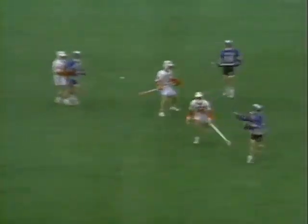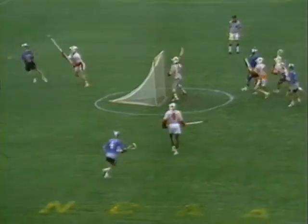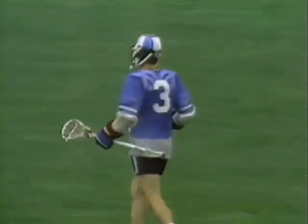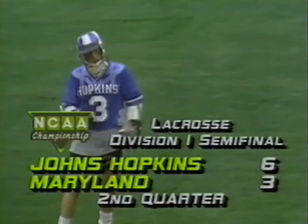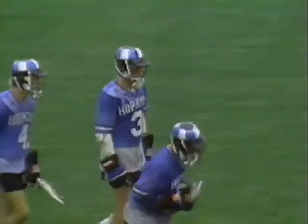Here's Kelly with the left cradle. He's on point, Brian. Now Ciccarone and Wood feeds in front, and Morrow scores. Mike Morrow took the pass from Brian Wood. Just a beautiful centering pass, and he picks up the 6th Hopkins goal.